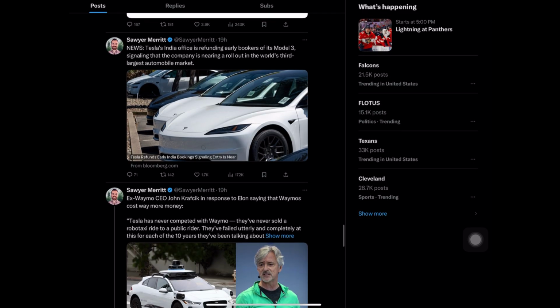This one is, what? News. Tesla India's office is refunding early bookers of its Model 3, signaling that the company is nearing a rollout in the world's third largest automobile market. So Tesla is coming to India.